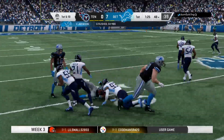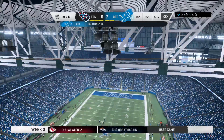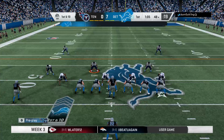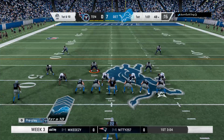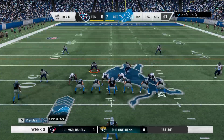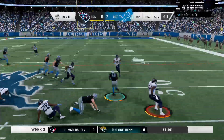And they work this well upfield across the 45. That burst good for 20 and a first down. Back-to-back good plays have them on the move on first down. First and 10 at the 48-yard line. On the toss, here's Johnson.